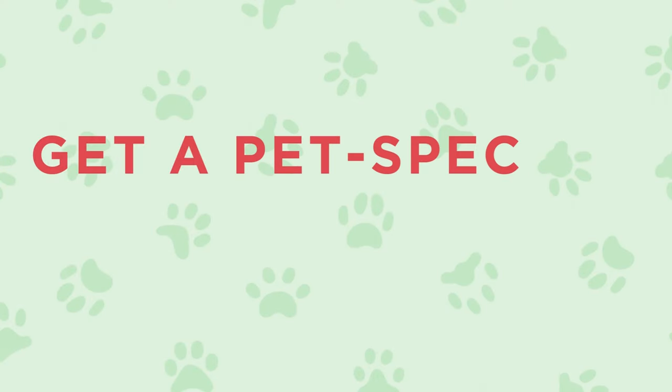Too much power may not be good for your pet. If your red light therapy device has too much power, it can actually bypass the cells, which means it will not be effective. So for best results, it is best to choose a device that offers between 600 to 1100 nanometers. Number three, get a pet-specific device.